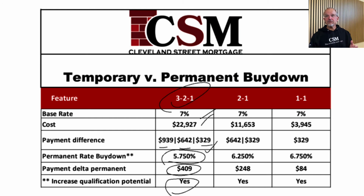The best time to buy the rate down is when rates are really low. The time to buy the rate down is when you're in your long-term home and rates are already really low. The time to spend money on points is when rates were 2.75, right? Because if you're buying that rate down to 2, what's the likelihood that you're ever going to refinance, that they're ever going to get below that? So that's the time to buy the rates down.